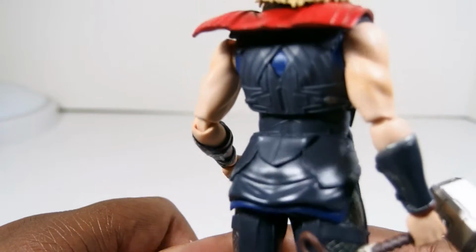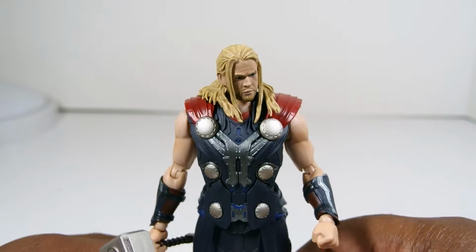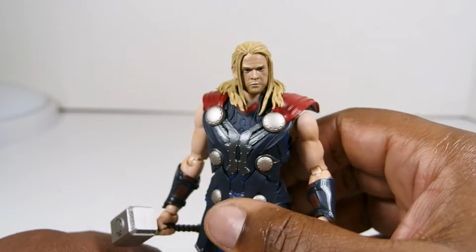I mean, you've got some folds in there, and I don't know, it looks proper. So I'm just going to jump right to the articulation of this guy.